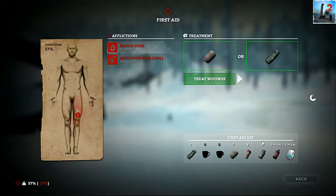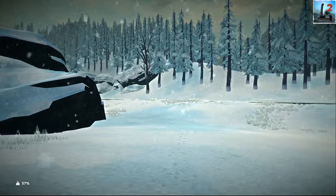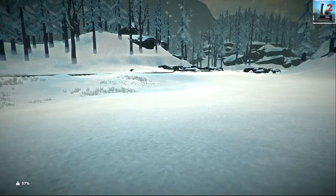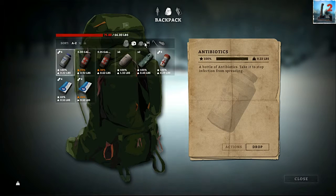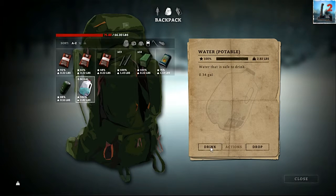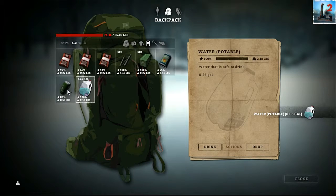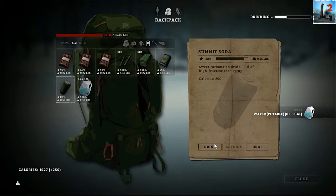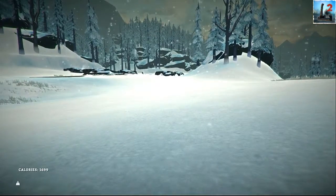We need to bandage up. Stop attack. Alright, we're good. So he's going to run around a little bit. Let's see how we're doing. We're a little thirsty, a little hungry. Let's take care of that, shall we? We'll drink. At the same time, we'll drink this soda. Keep our calories up above 50%. How's our clothing looking?